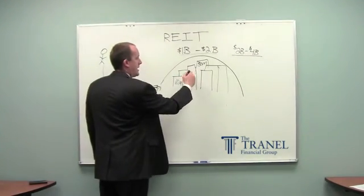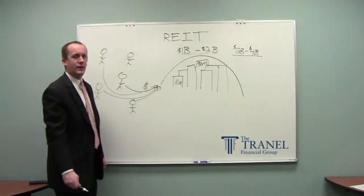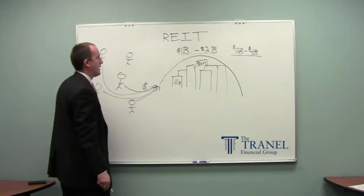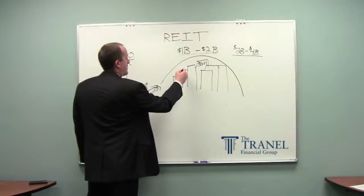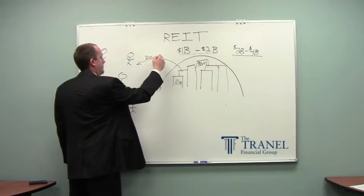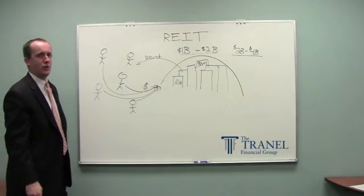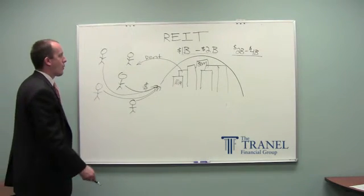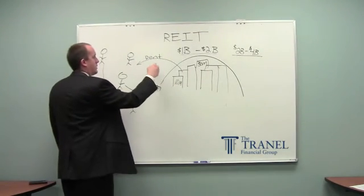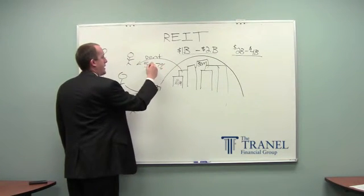All the tenants in these buildings pay rent, just like any other rental type of relationship. That rent generates a dividend that goes back to the investors. So there's cash flow. Most real estate investment trusts will yield anywhere from 5 to 7%.